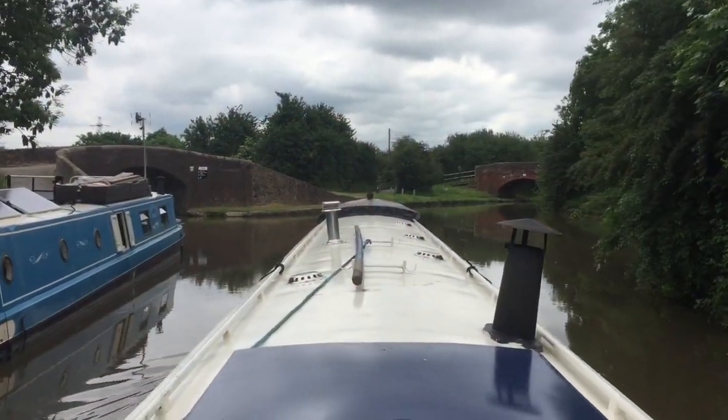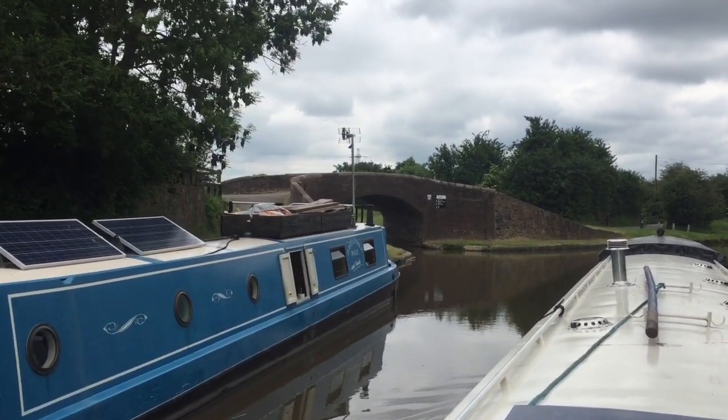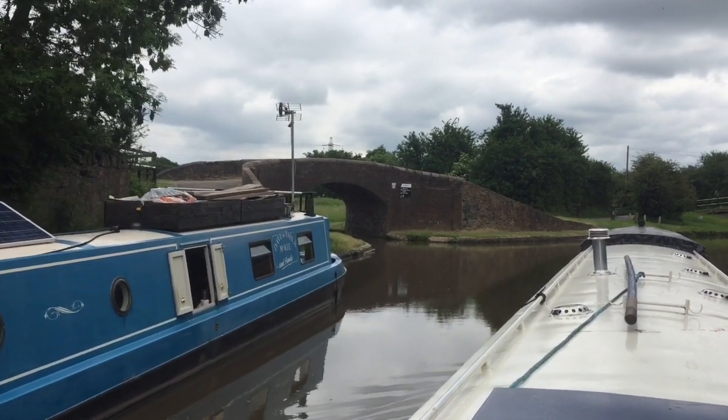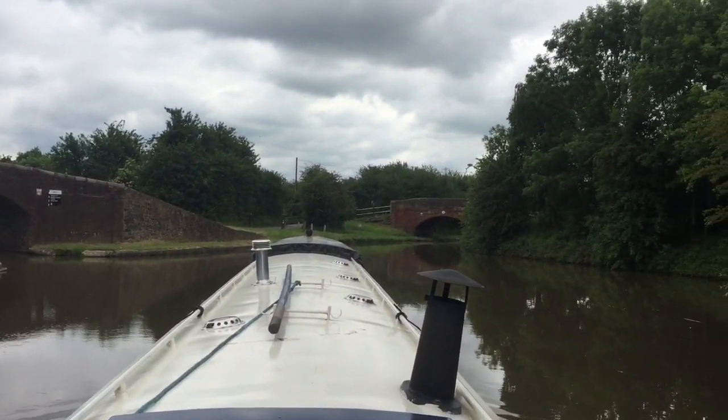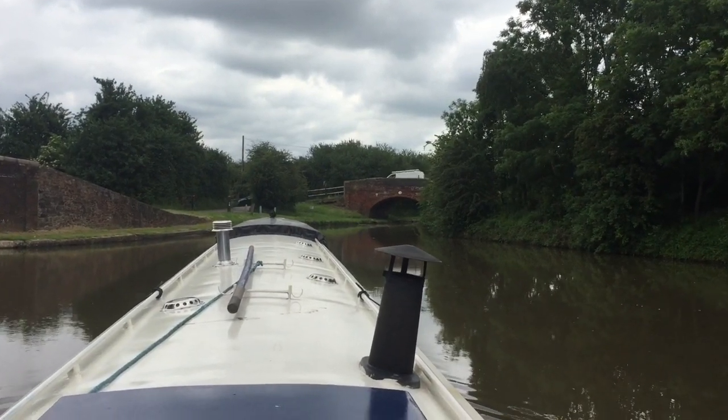Here we are at Marston Junction. Now if you remember last September I went down that narrow turning there to the Ashby Canal. I'm not going to do that this time. This time we're going to head off still on the Coventry and go under that narrow bridge. Hope nothing's coming the other way.